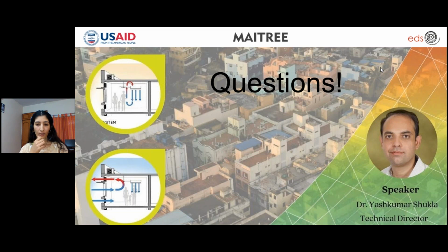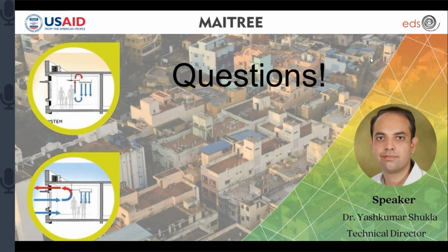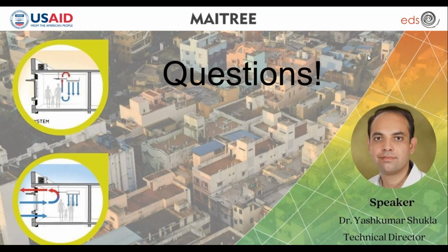Right. Next question is what's the difference between a ceiling fan and a mechanical ventilation? Ceiling fan is more considered as an air circulation device. So ceiling fan or pedestal fan, their prime purpose is to increase the indoor air circulation. So what we typically see in tropical residences.